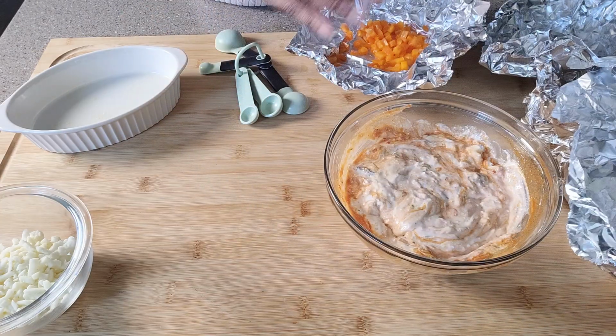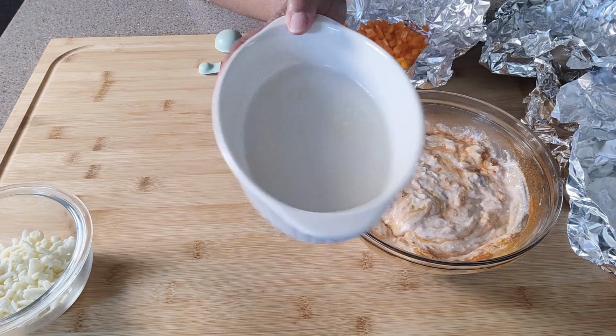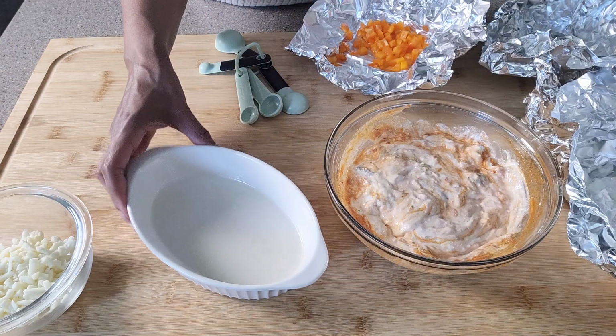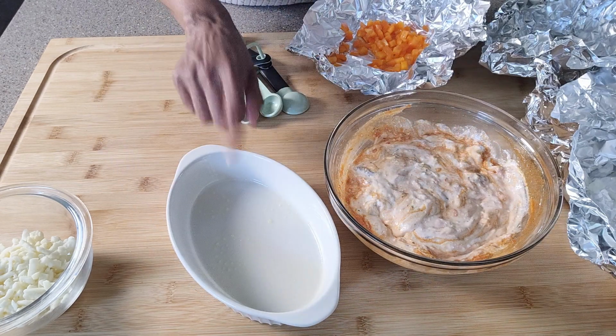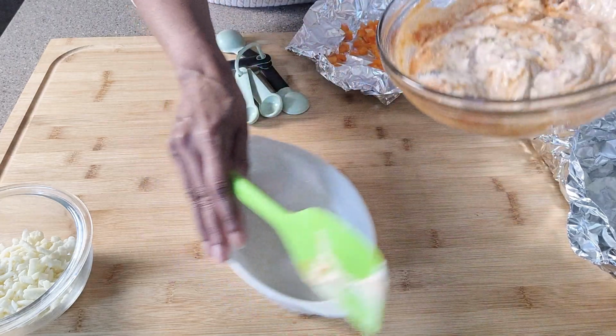Up next, bring over your oven safe container. I got these from Amazon. I will leave the link to these in my description. Perfect for a one serving meal. Absolutely love these. All right, and I've already sprayed some nonstick cooking spray in here because again, we are working with cheese. So we're going to put this in.